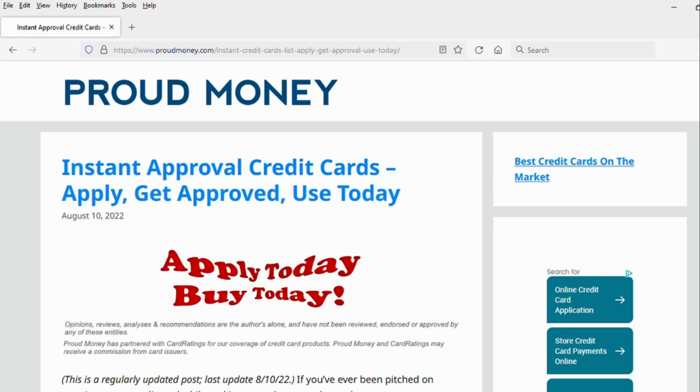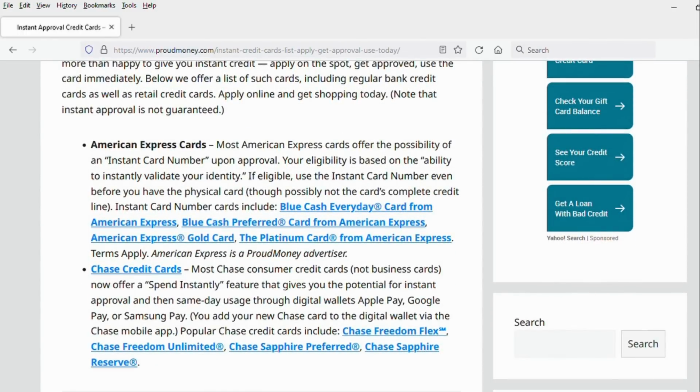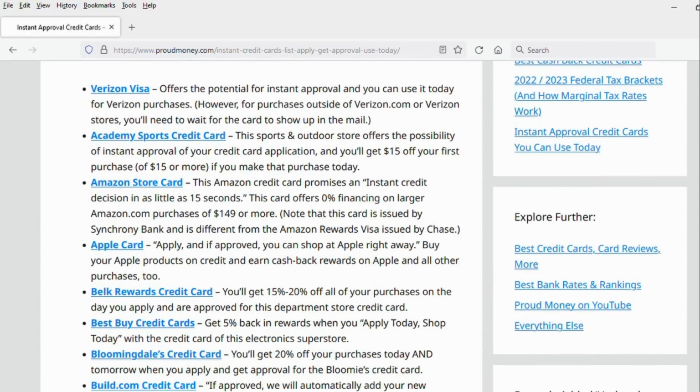So for a very long time, we have had a page on the Proud Money site that tracks the credit cards out there that offer you instant approval and instant use of your credit line. Now, for a very long time, there were not really any of the major banks on there or the major bank cards. It was mostly retail cards, but within the last year or so that has changed.